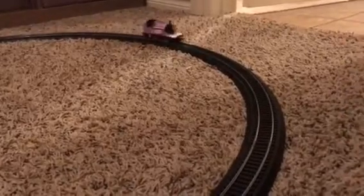And that was the Hornby Rosie project. So once again, not a bad custom. What do you guys think about my Hornby Rosie? I think she turned out pretty good.